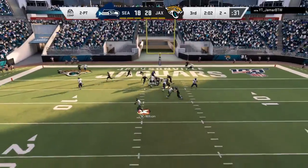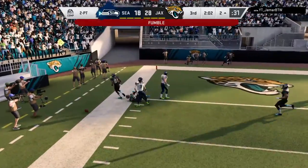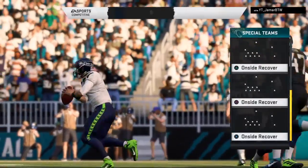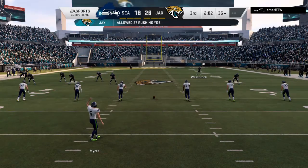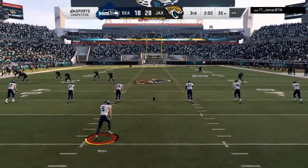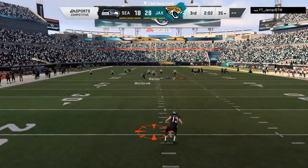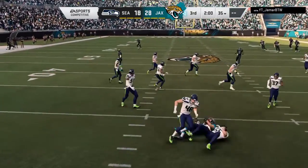From the gun, it's Wilson. Buying time to his left. Fighting for the end zone. He lost the football. It's out. And this will get out of bounds at the 2-yard line. And after the touchdown, here's Myers to boot it away. It's a very short kick, taken right at the 20.